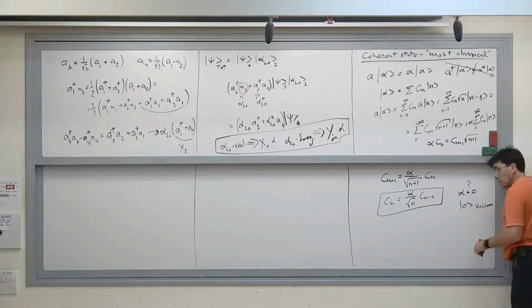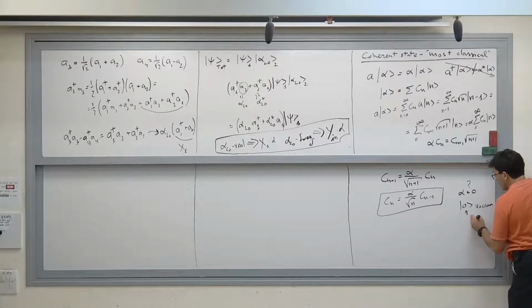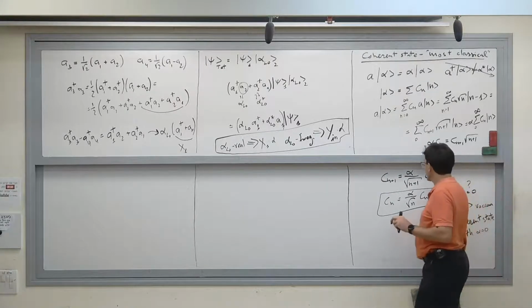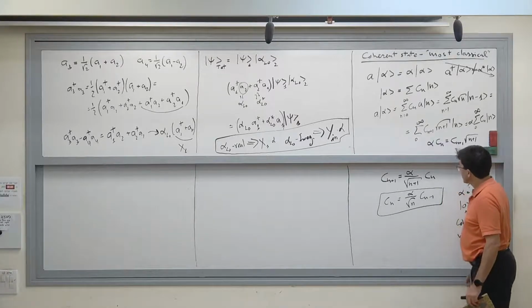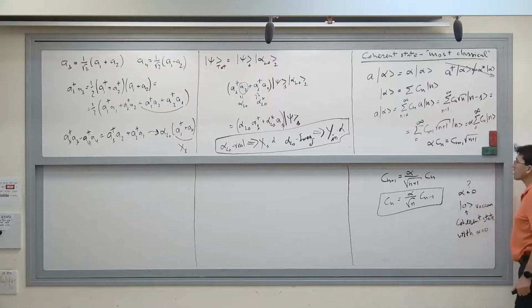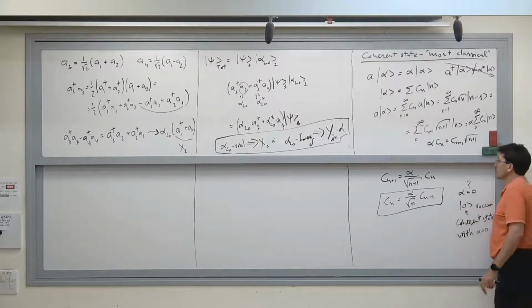So the vacuum state is a coherent state. The vacuum is a coherent state with alpha equals 0. And you can see also here that, yeah, it will work. All of those would be 0 except for the first one, because alpha equals 0. Okay.